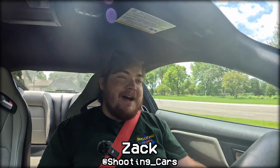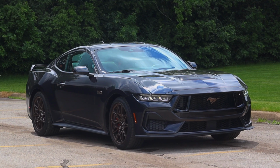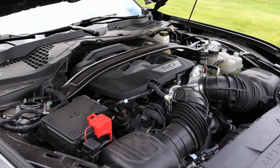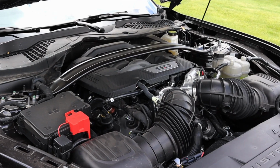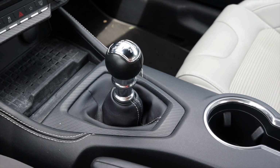What's up guys? My name is Zach, and this week I've been driving the 2024 Ford Mustang GT Premium. Up front is a 5.0 liter V8, and down below is a 6-speed manual transmission.